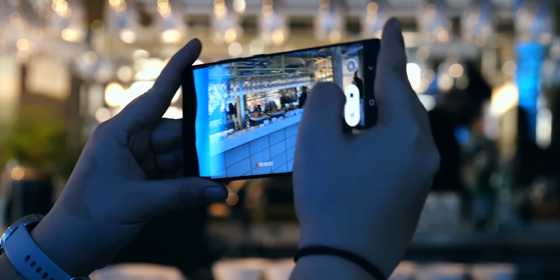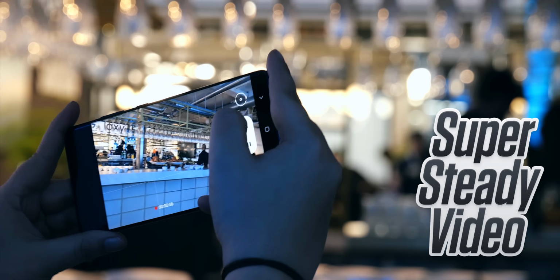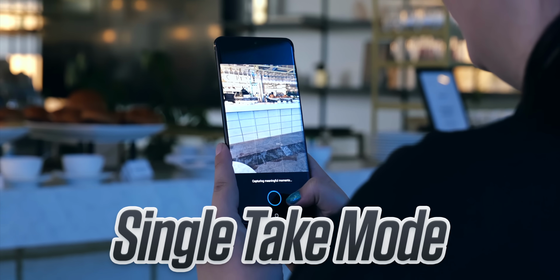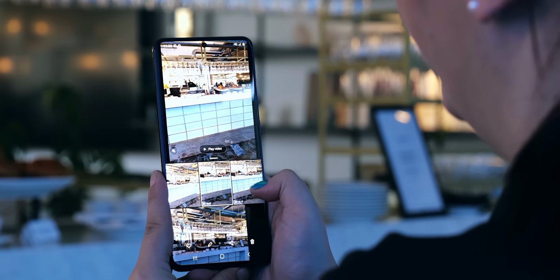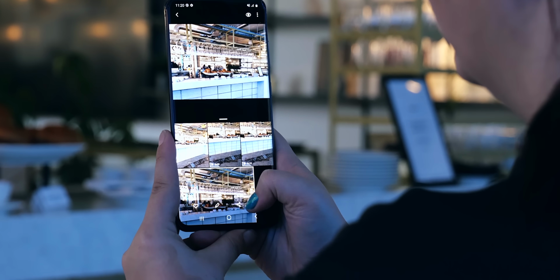Samsung now has a Pro video mode, and a few genuinely thoughtful bits of software, like better super steady video with more advanced AI and improved hardware, and a single take feature that lets you just press one button and capture both photos and videos using both wide and ultra-wide cameras. It's a really clever feature.